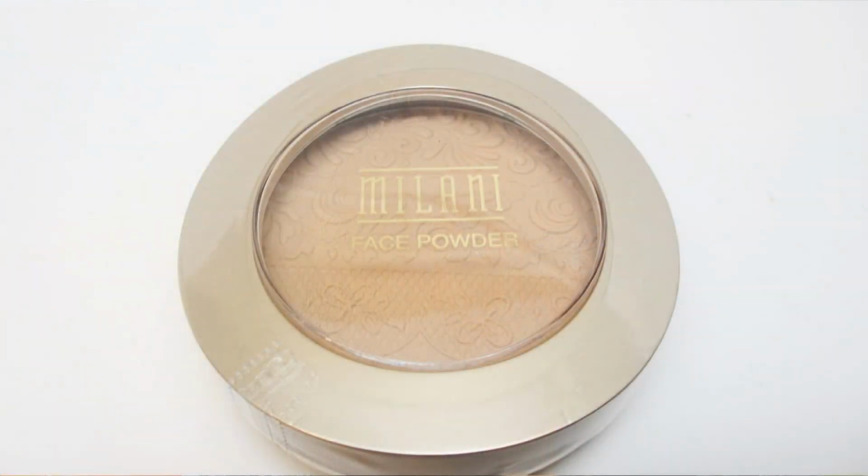I got a powder from Milani. This is a Milani face powder in tan. I don't know if this is my shade, hopefully. Usually I tend to be a tan or a medium dark in most shade descriptions, but it says it's a multitasker face powder for setting, finishing, and blotting. So I got this because, again, I don't have a drugstore face powder that I go to. I would say the only one I probably have is maybe Pure Minerals, but that's not really a drugstore. That's more like an Ulta. So I really needed a drugstore powder so that I could use it in my straight up drugstore tutorials.